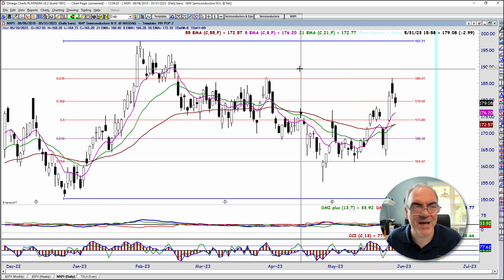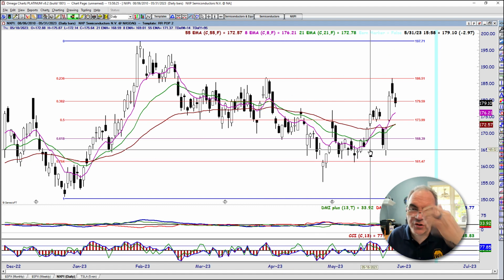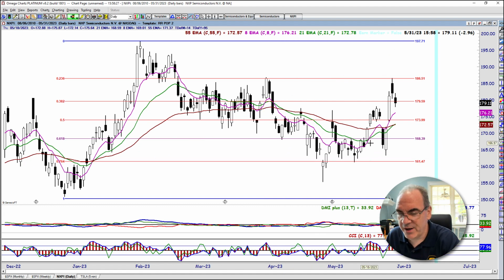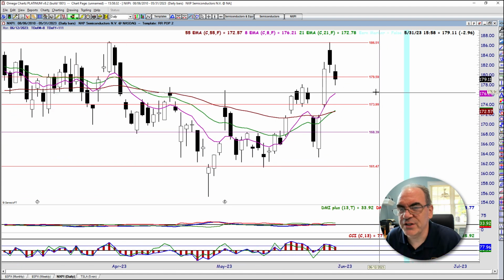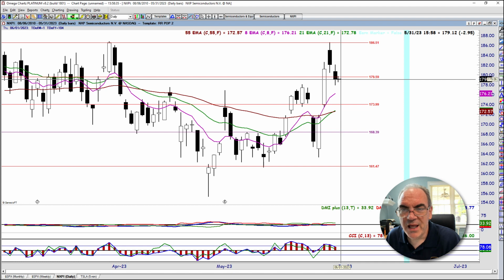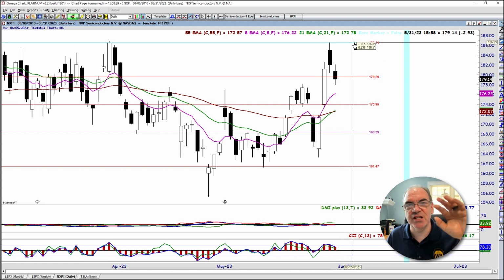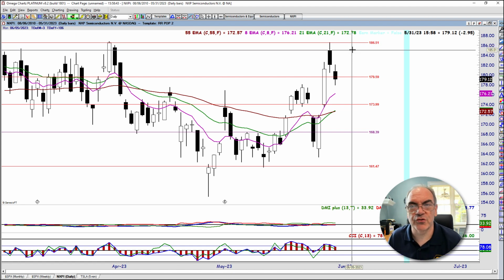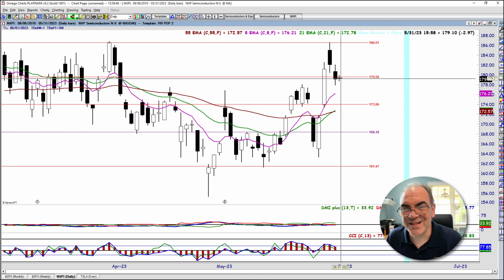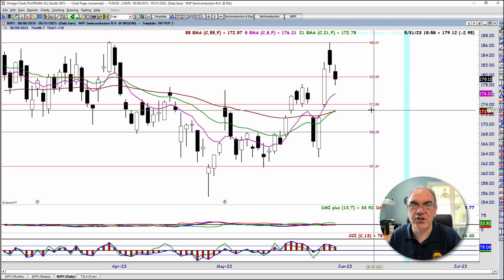NXPI is our next one. Good move up, nice pullback, Fibonacci 4-step trade. Life is good. If we zoom in on it now, we're very close to that 179.5 level. If it pushes to the upside, retests and bounces, 186.5 is resistance, so 186, 185, somewhere in between there is going to be your target. If we break to the downside, retest and fail, we're looking at about 176.25 as support, so maybe 177, 177.5.